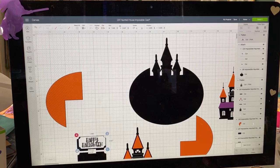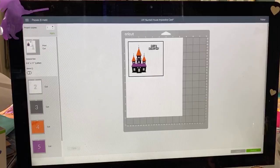Okay, so when I went to make it, you'll notice that I have these two items in a box, and you need those boxes. That's registration marks. And that will first print out using my printer that's attached. Nothing prints from the Cricut. So a lot of people get confused. Do I print it from the Cricut? No. You need to have a printer attached to your system, whether wirelessly or through a hard wire.